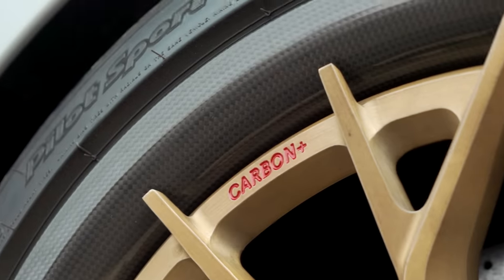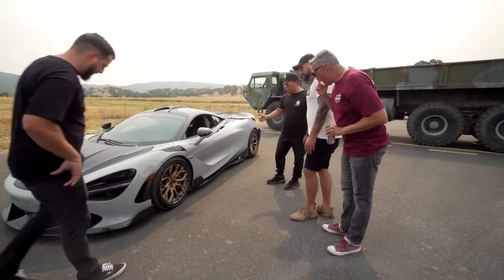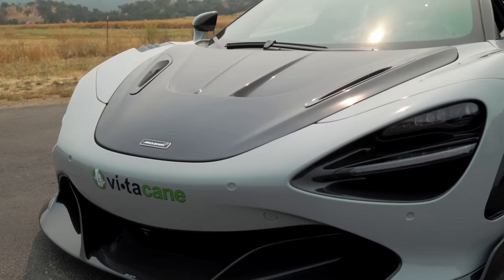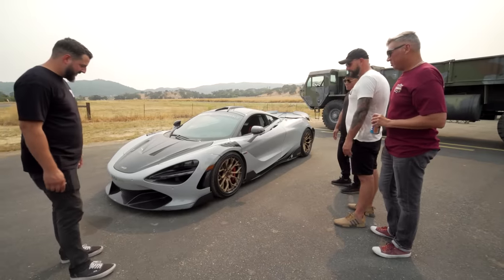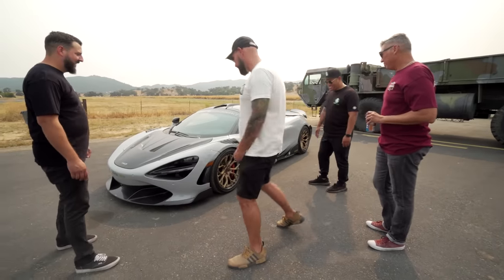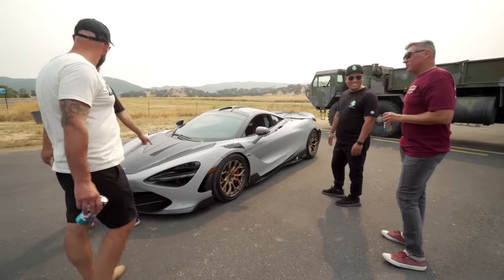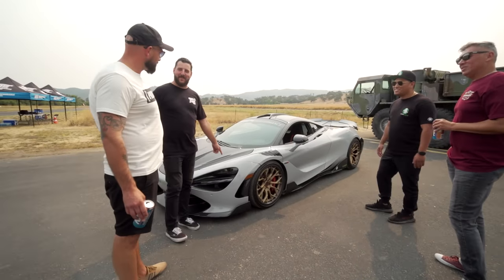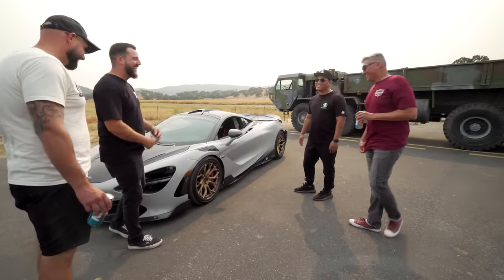Yeah, legit. And this is a whole body kit, right? Like, this isn't stock. What kit is this? This is a full Rift kit. I did a hood scoop, did the new 765 LT back bumpers. Those fenders aren't stock, right? With the vents? No. There's so much carbon on this car. Carbon front bumper, hood, fenders, the whole body. Is this the car that brought the police into the hotel parking lot last night? Yeah. Oh, yeah, we heard that. We heard the rev.